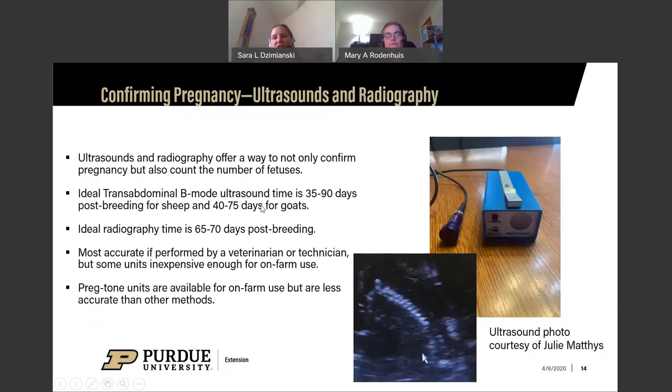And then a sure way to know if they're pregnant is by using an ultrasound. It also offers a way to count the number of fetuses. Ideally, you would use a transabdominal B-mode ultrasound 35 to 90 days post-breeding for sheep and 40 to 75 days post-breeding for goats. Ideally, 65 to 70 days is going to give you your best shot. If you look at the bottom left picture, that is an ultrasound of a fetus later in gestation. You can actually see the spine of the goat.